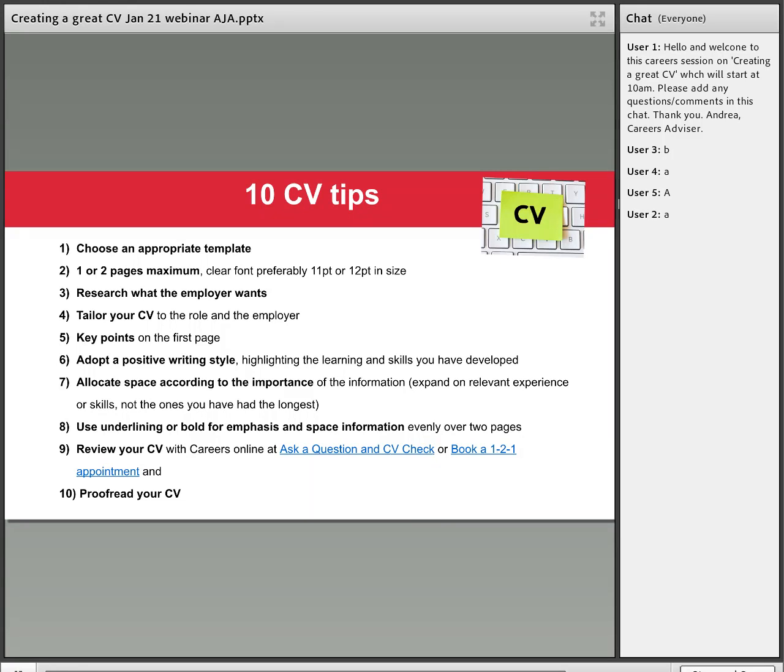Point 3, research what the employer wants. It is really important to understand what the company is about and what the role requires in terms of knowledge, skills and experience. And I think it's important for you as an individual, because you want to know it's the right job for you as well. That information then, for point 4, will help you tailor your CV. The 2 key sections that often get tailored are the personal profile and your skills section. So those are the 2 that should change.